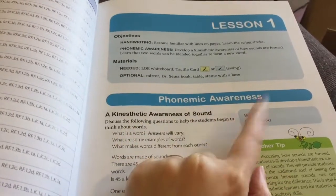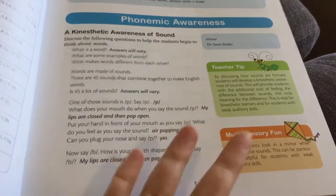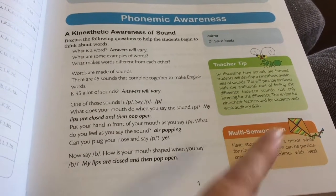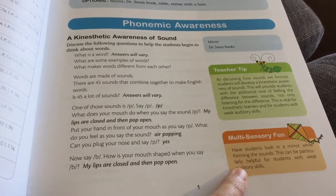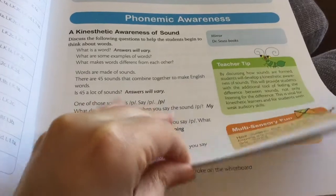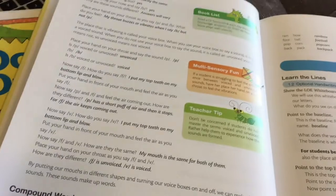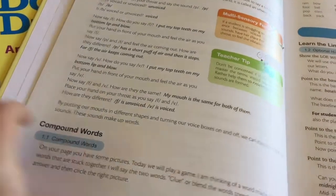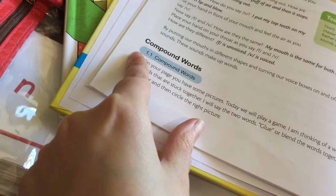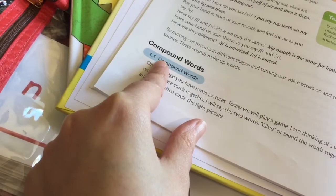And as you look here, you'll have a list of things that you need, teacher tips, and then multi-sensory fun. So if you have a child who's particularly hands-on, these are especially good options for you to kind of extend the lesson, or an additional way to make it really active for your child. And it's got book lists and all sorts of fun things. Anytime you see a box like this, it means that there is a correlating worksheet, and it tells you what worksheet will be with that from the workbook.